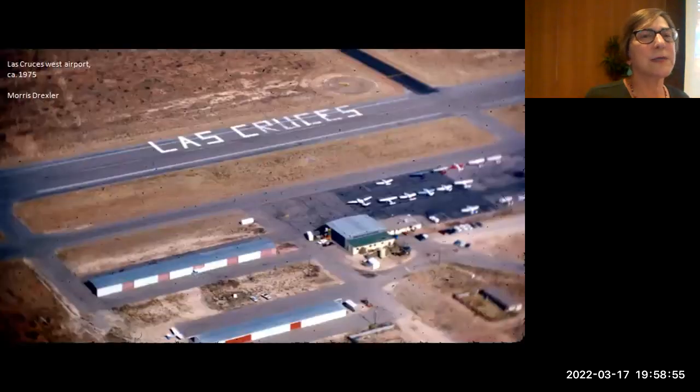This is an image from the mid 70s. I just like this image a whole lot. Morris Drexler took this image. I think it's a really cool one.